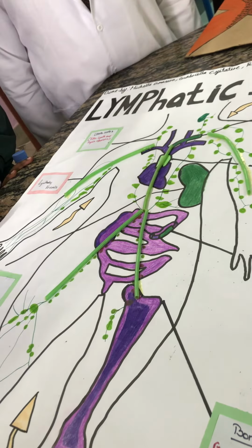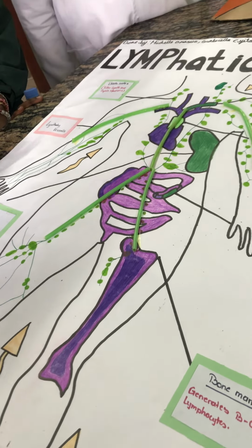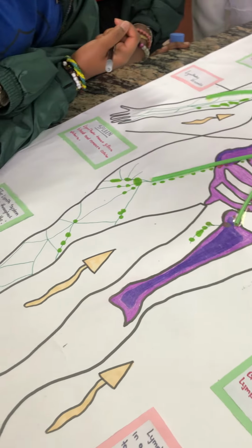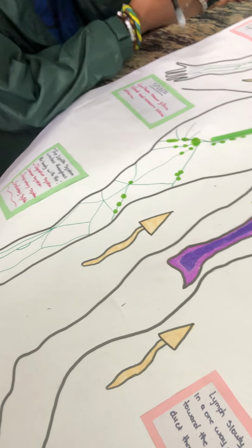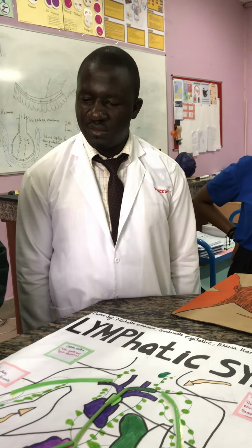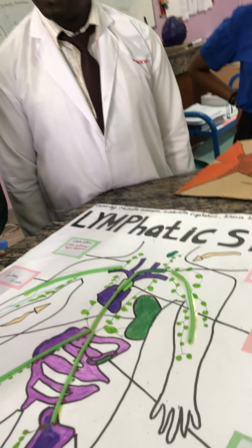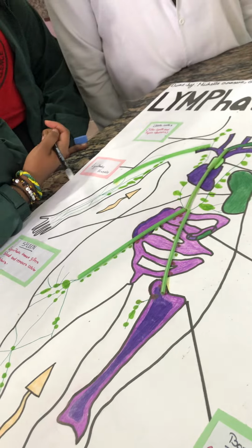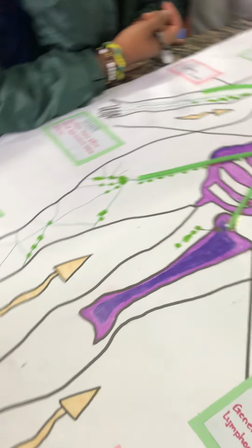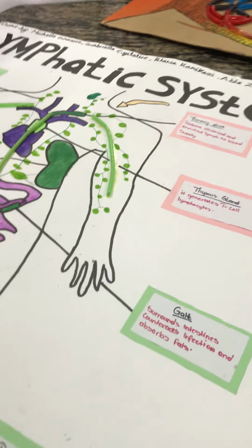It does a lot, and also, is it part of the immune system? Yes, it is part of the immune system. And does it help in transmission of materials, or in exchange of materials between cells and blood? What is it for? Okay, fine. How about gas exchange? Is it of any importance? Yes. Okay, fine. So this is a cool thing.